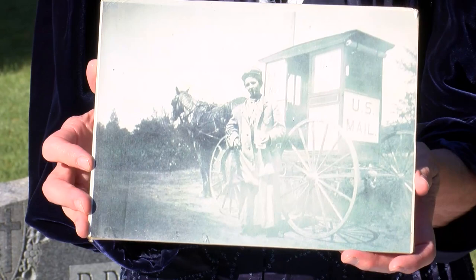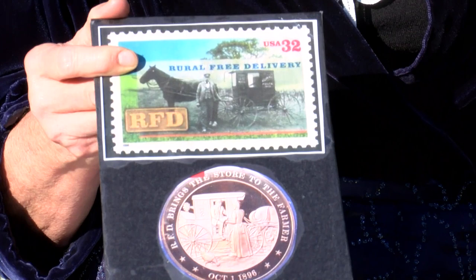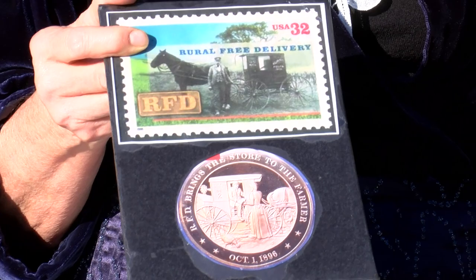We delivered mail to rural East Brunswick, which was mostly farms and forests, by horse and wagon. Here's a picture of me in my postal uniform and the horse and buggy that we used. In 1896, the United States government instituted rural free delivery. That's the RFD that you would see on the wagon. This is a postal stamp of that.